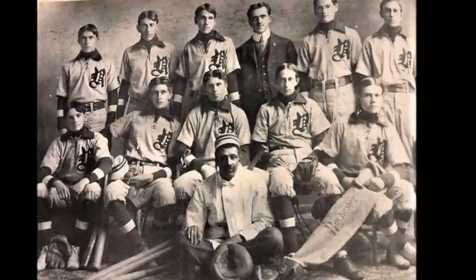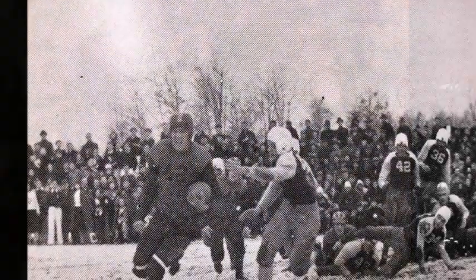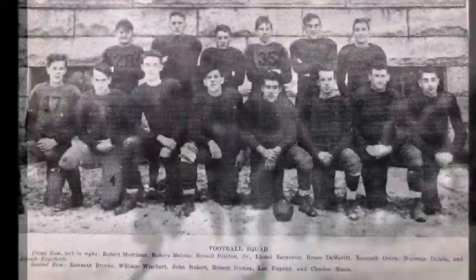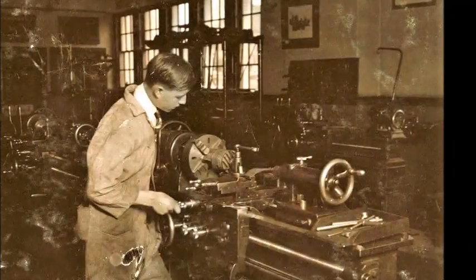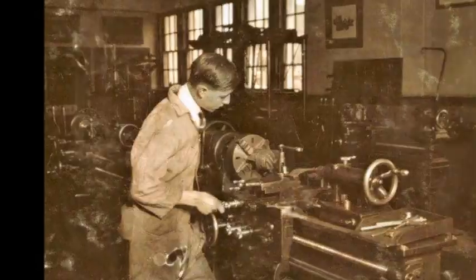Baseball games were played at the Rochester Common, and football games were played at Cold Spring Park. In 1926, a vocational building was built next to the high school to teach industrial arts.